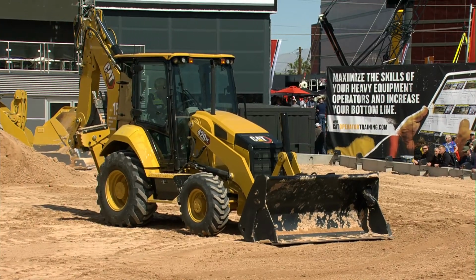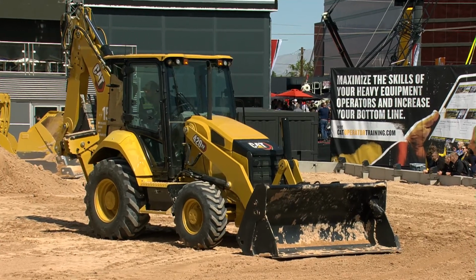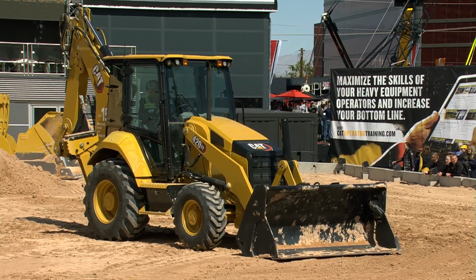Thank you, Marty. Appreciate the opportunity. Thanks a lot, David. A lot of great information. Love seeing that 420XE working out there. Will makes it look effortless.